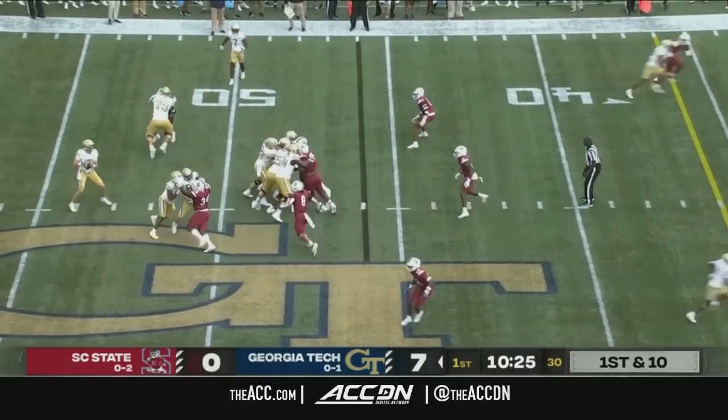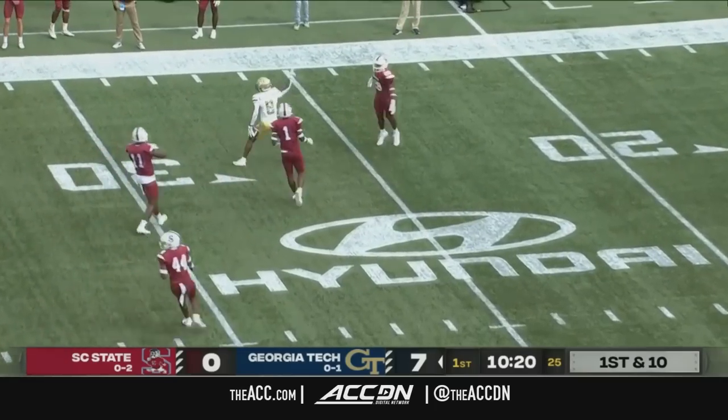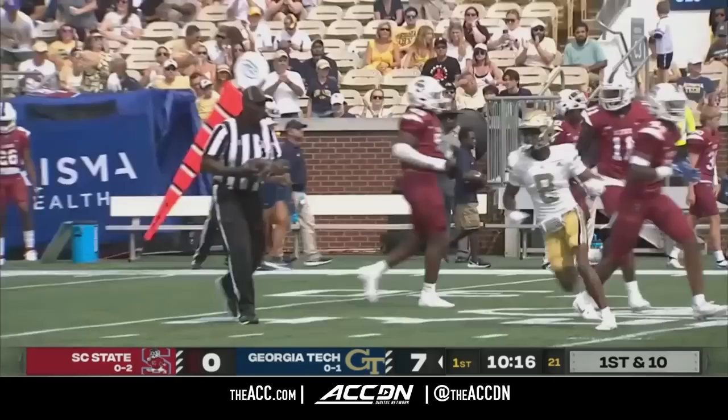Some tempo here from Georgia Tech. Said they wanted to do this week. King under pressure. Pretty good throw, and it is caught. What a catch by Rutherford.